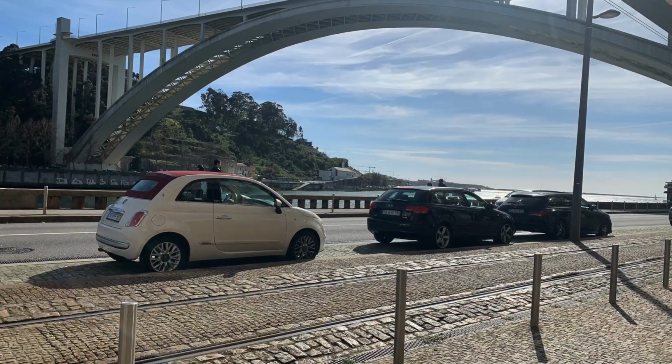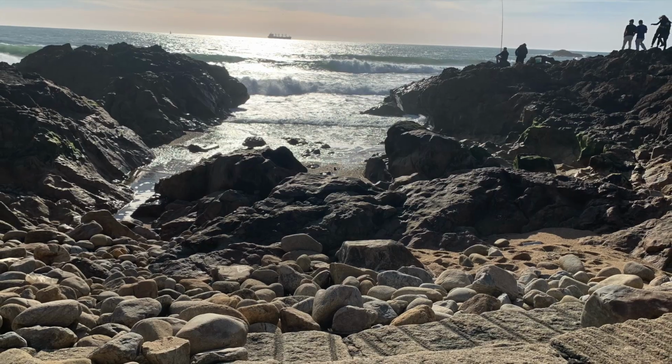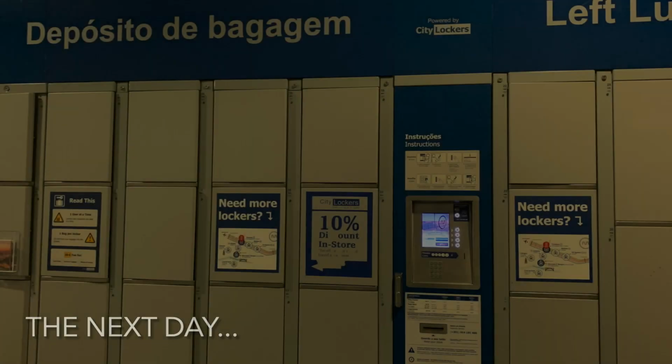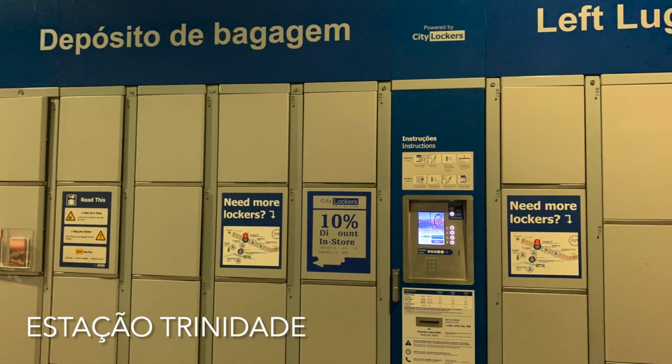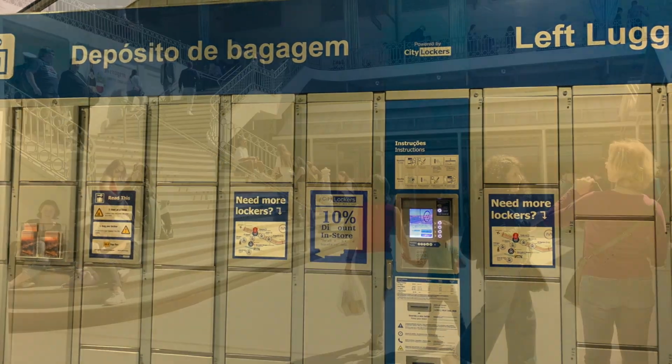We still had the afternoon free, so we decided to go to the beach. There are beaches in Porto. We got in a cab and went to the beach. The great thing about Portugal is they have baggage deposits in the train station. This was one that our host recommended to us.